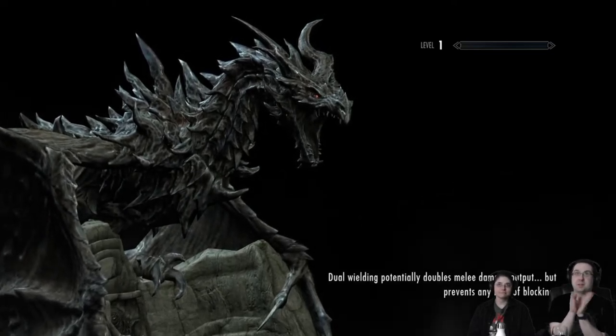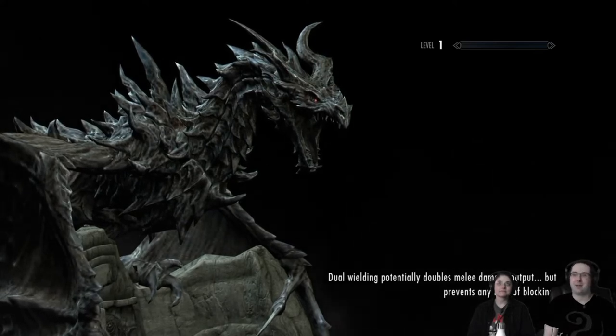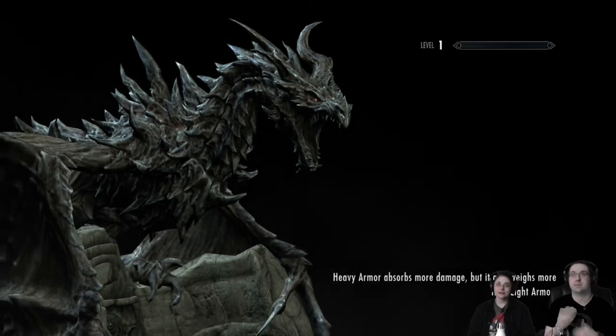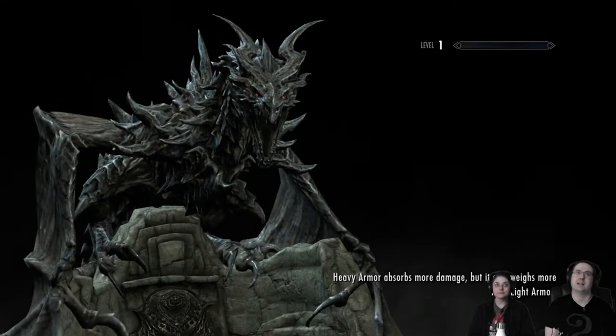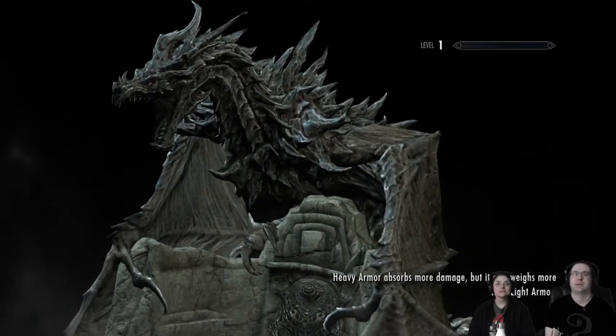Ooh, this is going to be one of those games. Oh, I can't wait for the Series X and the non-existent load screens, theoretically. That's kind of pretty, though. Oh, no, I like it. Heavy armor absorbs damage, but it also weighs more than light armor. Oh, is that why they call it heavy armor? Are you moving that around? Yeah. Cool.